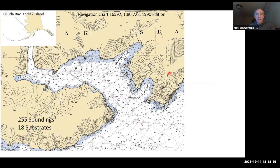We always have relied on the low resolution navigational charts for creating and executing our surveys. These are great for navigation. In fact, they're mandatory for navigation, but they're quite poor for bathymetry. This example chart is of tiny little Kiliuta Bay on the south side of Kodiak Island. The chart is at a scale of 1 to 80,000, which is not that bad. But if you look in the bay itself, you see just a few numbers surrounded by large white areas.